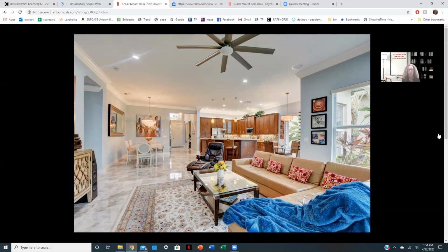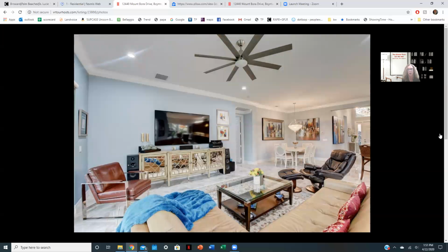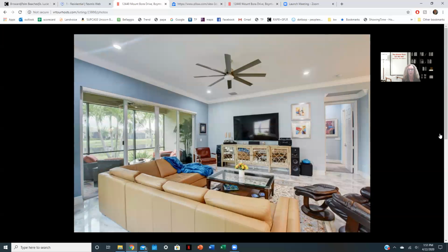So this is what you're looking at if I were coming in from the patio area outside and looking into the great room, the dining room, the kitchen. You can note the kitchen has really nice upgraded wood cabinets, granite countertops, and we'll get a closer look at that as well. Here's our great room again.